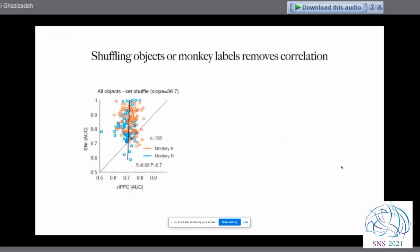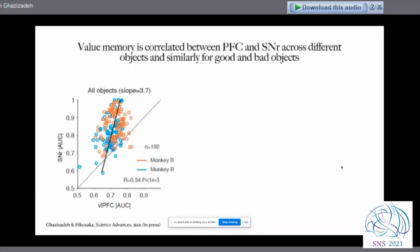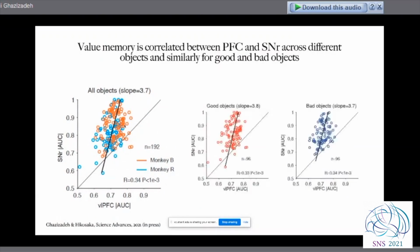And this correlation, by the way, goes away if you shuffle the label of the sets. So these are controls, basically. So someone might say, well, this is just a spurious correlation just because some uncontrolled, let's say, things might have happened.